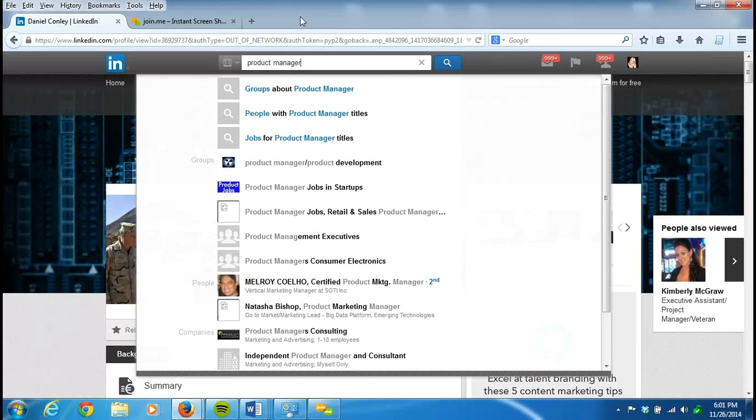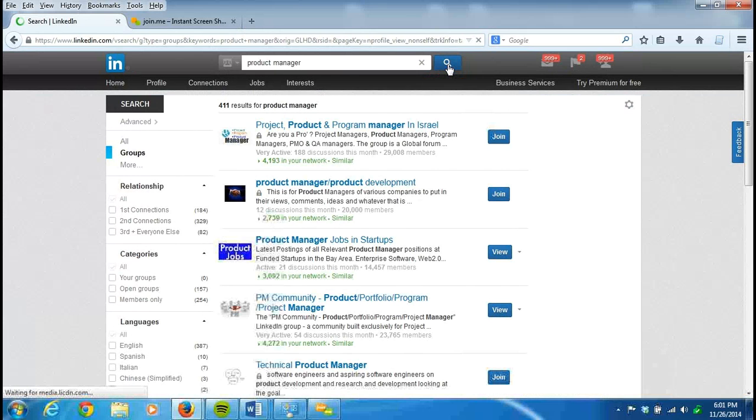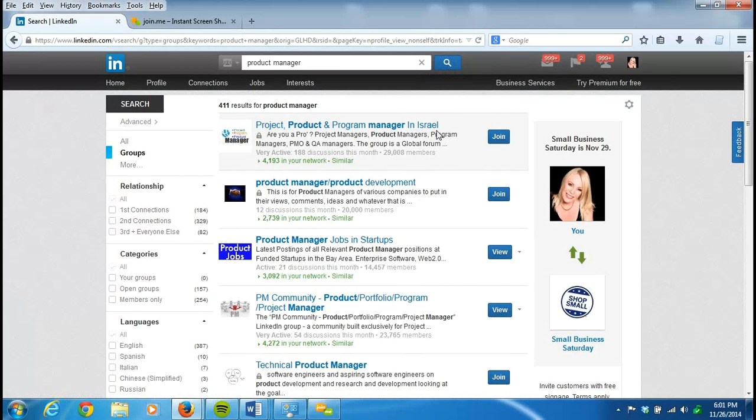And look at this. There's all kinds of stuff, but I always say just click on the blue button. Don't click on these things. Click on the blue button here. And the groups that are made for product managers show up. Now, no, you don't want this one in Israel because you're just going to go down here, and it tells you right here how big these groups are and how many people. Look at this group. It has 29,000 people in it in Israel. How interesting. 20,000 people. Look at that.